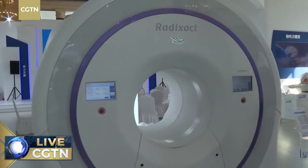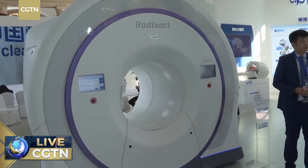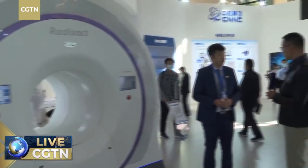For people, we really know about the technology is used in other parts of the society for generating the powers, but here, few people know this is actually a nuclear power technology.